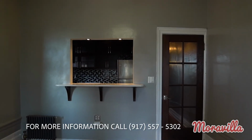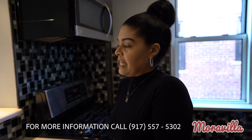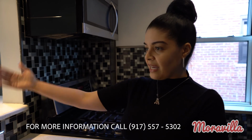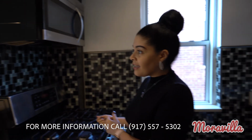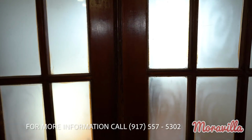The best part about this kitchen for me is the open dinette, because it gives you the flexibility of while you are cooking and you're entertaining your guests, that you're cooking and you can see your guests and you can speak to your guests and you're not ignoring your guests.